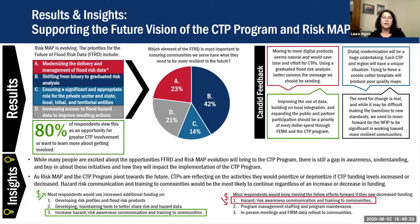The elements that the CTPs want to be more engaged in, you can see in the pie chart. Really, that shifting from binary to graduated risk is where you see a lot of that. So I think looking at how we can deliver our data in different ways and share it with communities so they better understand the data seems to be a common theme, both in where FEMA is looking to go and in the CTPs' objectives and goals as well.